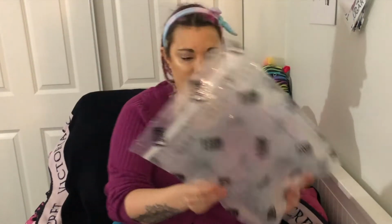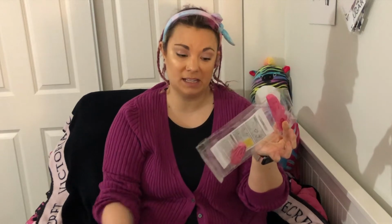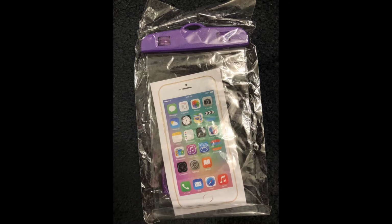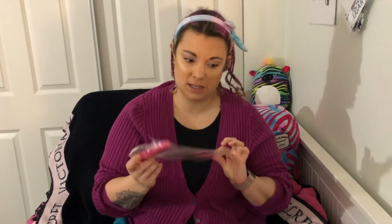So for the first bag, there was, sorry, ignore the dogs, 2 of these, and these are the iPhone protectors. There's these really cool things on here. I haven't tested it out yet. I think I'm going to put my GoPro in there and try to test it out to see if it actually works. I gave one to my sister, so hers is purple. You'll see a photo of that. I'm hoping that they work. So there's that.